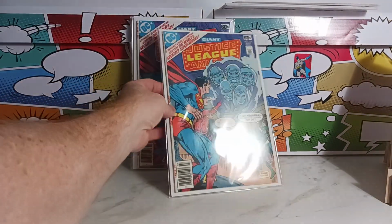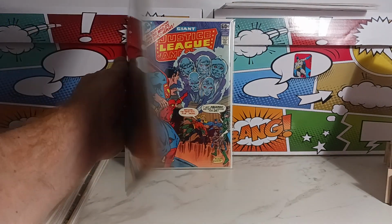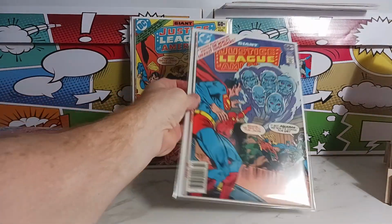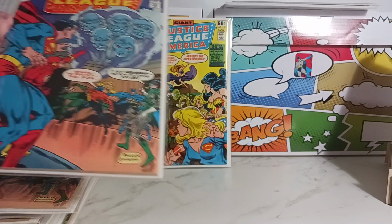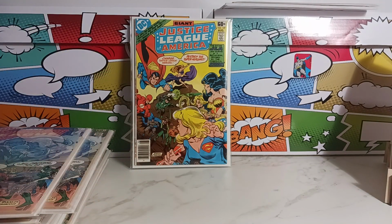And I think I have a couple more copies of this as well. And all these are in pretty nice shape. That first one was like near mint. It's a very fine plus. And even this one is a very fine plus. Number 156. I think if I said 155, my mistake. 156. The last one, number 157.